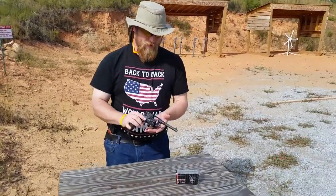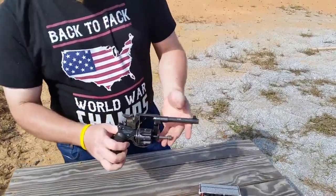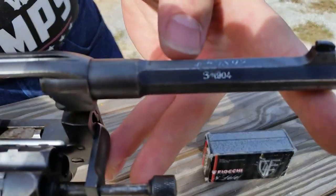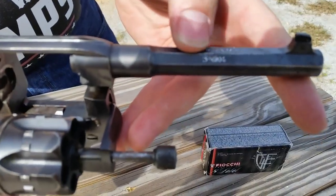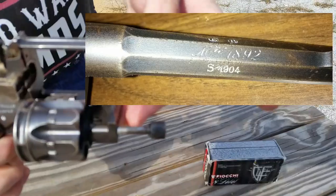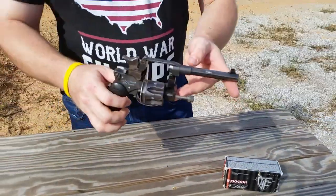This particular specimen here is a 1904 production. You can actually see that on the barrel here if you zoom in there, and hopefully that's focusing. It's a little bit hard to see, but on the barrel right there. So this gun, as of today, is somewhere around 112 years old, but my goodness is it a shooter.